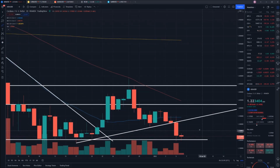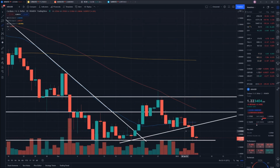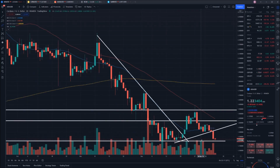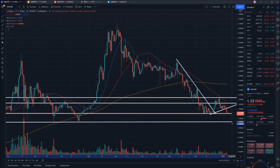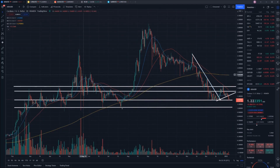So what does that mean for us? Well, this is really a critical point for Cardano. We need to ensure that Cardano does not drop below this level. What's going to happen if that occurs? Well, as you can see, this other support line that we had in place here, just sitting at about $1, is our next major point of support. So if $1.20 fails, that is where we'll be falling down to, and that is obviously not very good. And the only times I suppose we've hit that are on major dips.